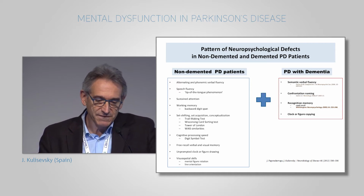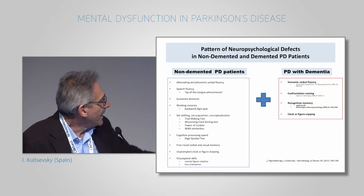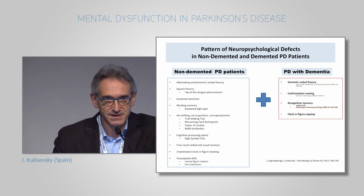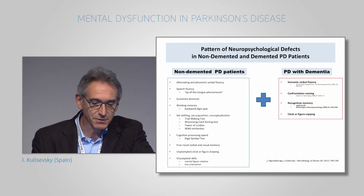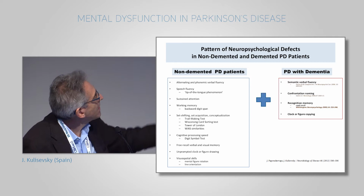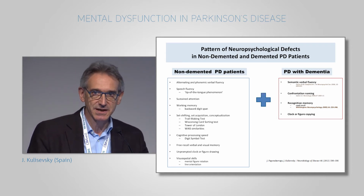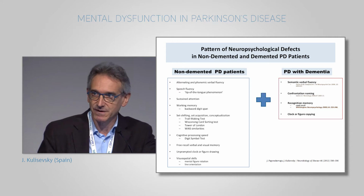And then there are free recall, verbal and visual memory, and unprompted clock or figure drawing. A classic function that is impaired, not only executive dysfunction, but also from very early phases in PD, is visuospatial skills, such as mental figure rotation or line orientation. All these are functions that mainly depend on the integrity of the frontal function and also on the integrity of dopamine innervation. That is, it is not exceptional that they are impaired from the early periods of Parkinson's disease.